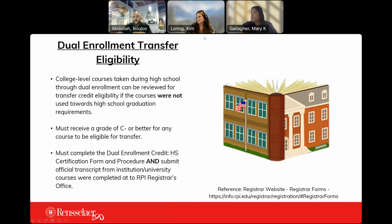And then for dual enrollment transfer eligibility, dual enrollment is a little bit different than your AP classes. If you take college level courses during high school through dual enrollment, it could be reviewed for transfer credit eligibility if the courses were not used towards your high school graduation requirements. If you received a grade letter of a C minus or better, then you are eligible to transfer that class in. And then finally, you must complete the dual enrollment credit, the high school certification form and procedure. Then you must submit that form and the official transcript from the institution or university courses to RPI's registrar's office.